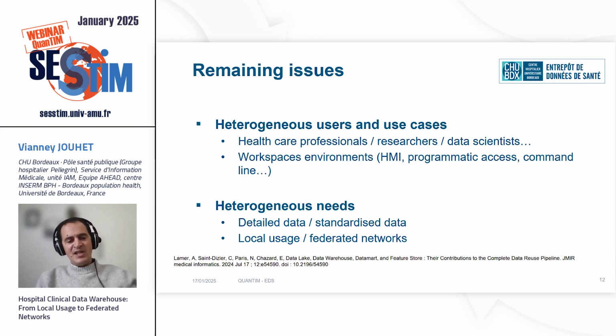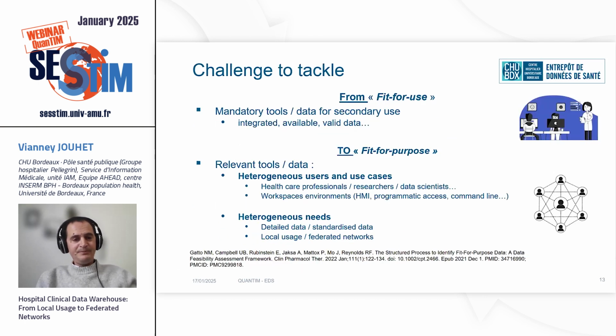And at the opposite, in a federated network, you will need standardized data. And when you standardize the data, you will lose some kind of granularity. You will need to group information or map them to something that is less precise than what you had in your clinical data warehouse. So this is really contradictory. There is too much heterogeneity within the data, within the users, within the use cases, within the needs.